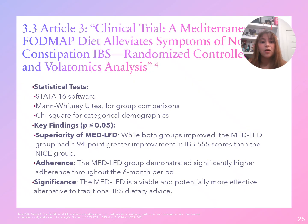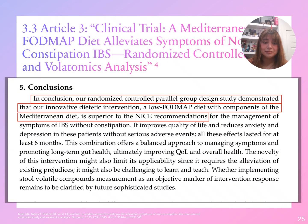So listed are the statistical tests that they used. And what they found is both groups did improve, but specifically the Mediterranean intervention group had a 94-point greater improvement in their severity scores than the NICE group. And the Mediterranean low FODMAP group demonstrated significantly higher adherence throughout the 6-month period. And the significance is the Mediterranean low FODMAP diet might be a very potentially promising tool to help mitigate and manage IBS symptoms. So here I just highlighted the conclusions from their conclusion portion.